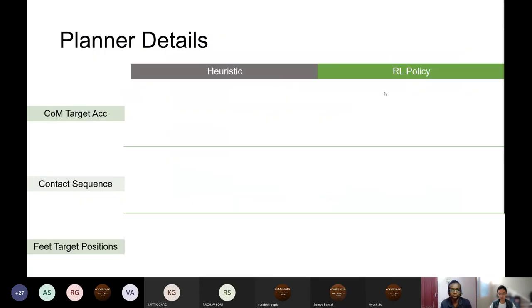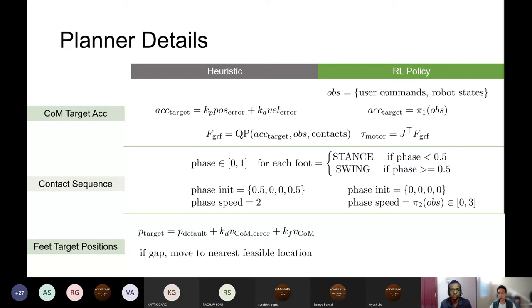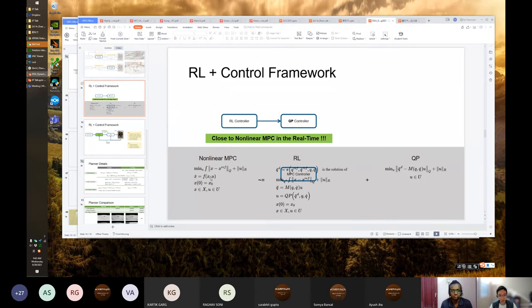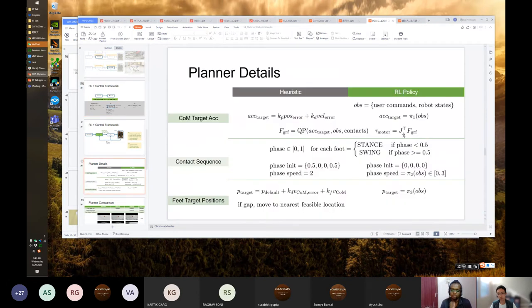Okay, so maybe this one gives some idea. For the low level QP, you give a target acceleration, and you have this point mass model, then you compute the ground reaction force. So it's a very simple strategy. You have this QP model, you compute the ground reaction force, and then you use the Jacobian transpose to get to the motor torque.